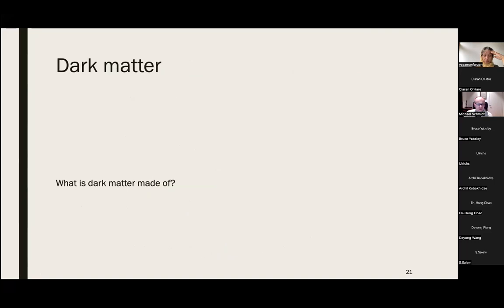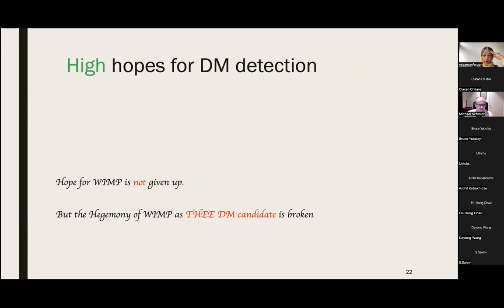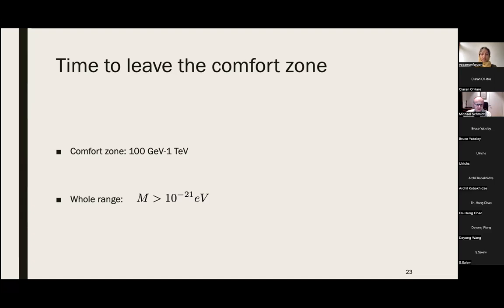Okay, we still don't know what dark matter is made of, so this opens the way for speculation. For a long time, WIMP, weakly interacting massive particle, as you know, had the hegemony. It was considered the dark matter candidate, but failure to see it so far has broken this hegemony. And in recent years, in the last 10 years, model builders and experimentalists both have come out of their comfort zone of 100 GeV to 1 TeV, and we are thinking about the possibility of having dark matter outside this range, basically any mass above 10^-21 electron volt up to even primordial black holes.